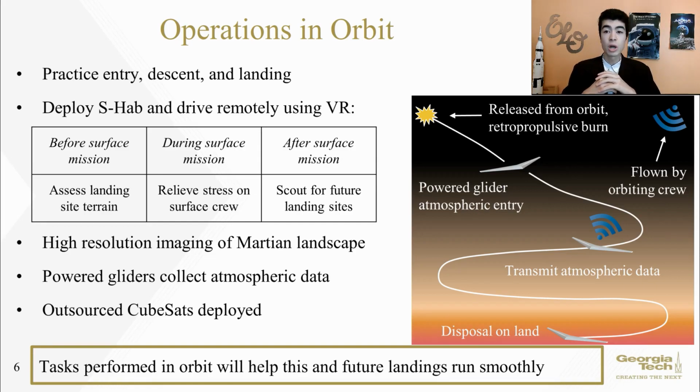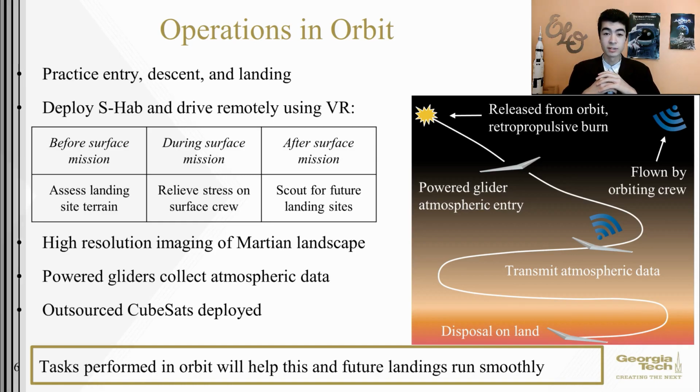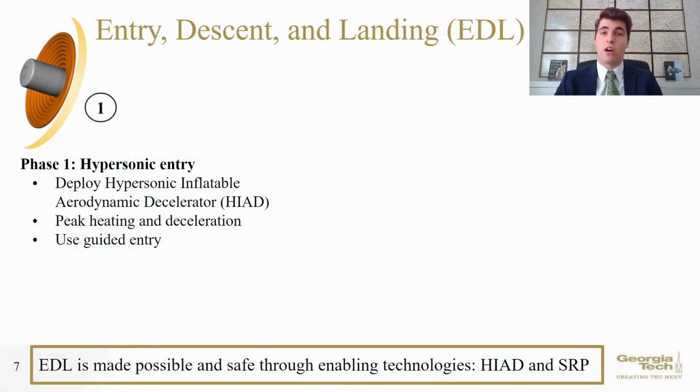During the surface mission, all orbit operations will be paused, other than remote driving. Entry, descent, and landing consists of 4 phases and is the most dangerous part of the mission. Directly entering on a steep trajectory and at 5.7 kilometers per second, the uncrewed MAV and SHAB will experience roughly 15 Gs of peak deceleration.